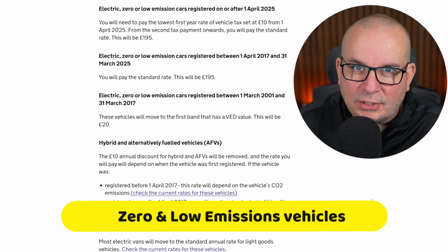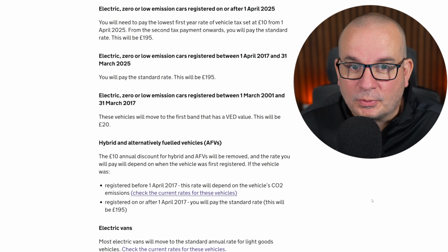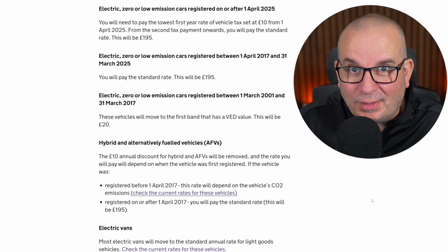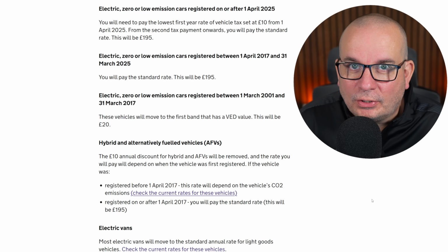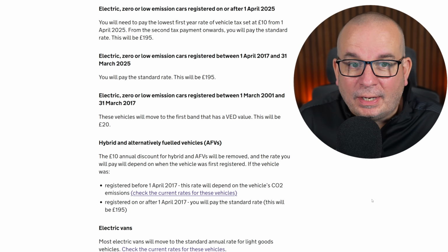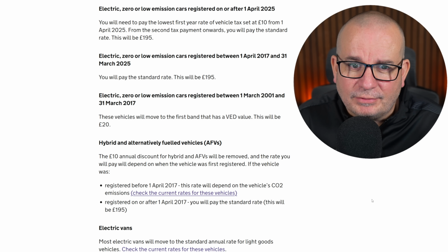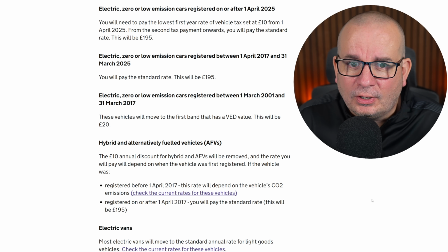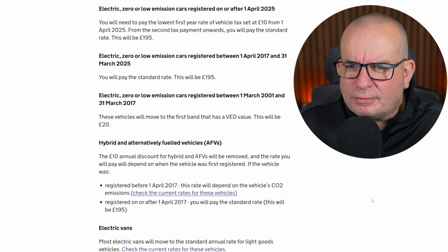Now we're looking at the changes to electric vehicles. For ones registered after the 1st of April 2025, they're going to have to pay that £10 first year tax. And then on an ongoing basis, the tax will be £195 a year, although that will obviously go up with inflation. And then electric, zero or low emission cars registered between 1st of April 2017 and 31st of March 2025 will pay the standard rate. This will be £195. But if the car was registered between the 1st of March 2001 and 31st of March 2017, it'll only be 20 quid.